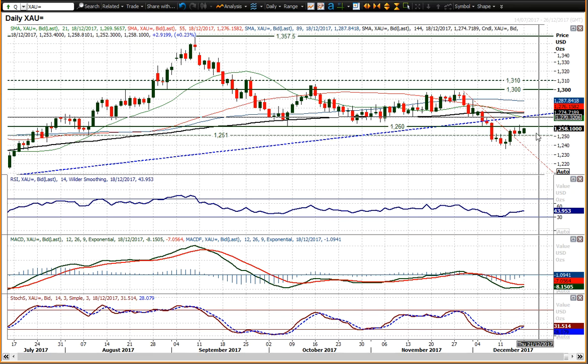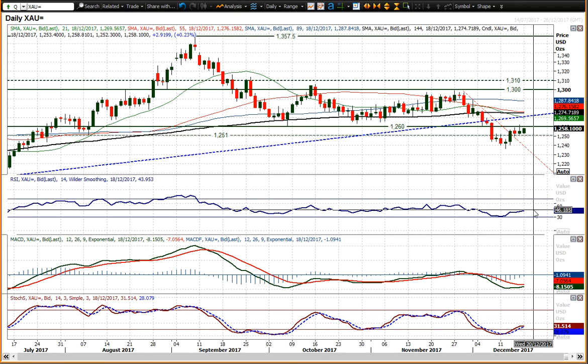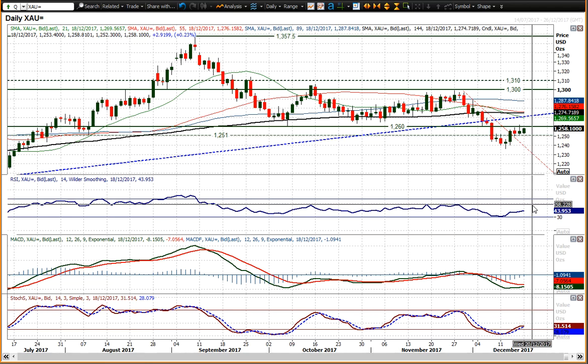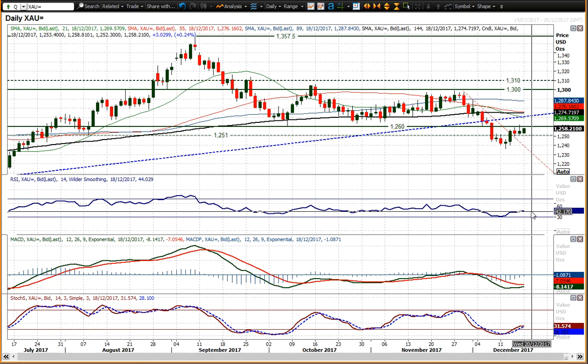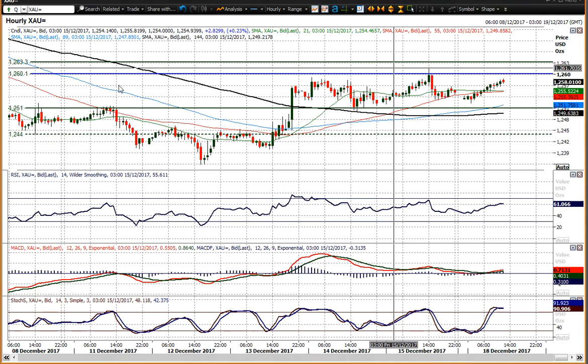You've also got all these moving averages rolling over as well. So any sort of unwinding move on the RSI on the medium term basis looks like a chance to sell. You've seen that move on the RSI now back to the mid 40s. Has it got a little bit more in it? Possibly. But as I said, the 1260, 1270 area is a decent area to start to look for selling opportunities.